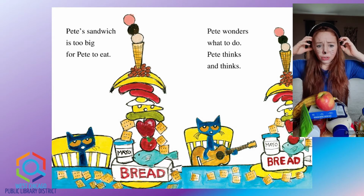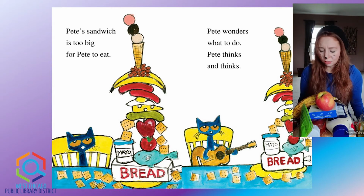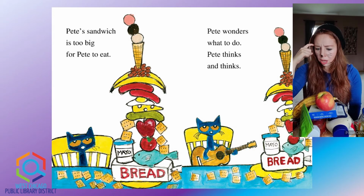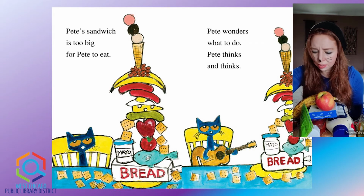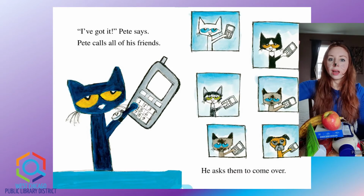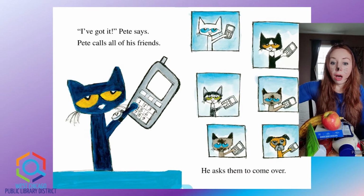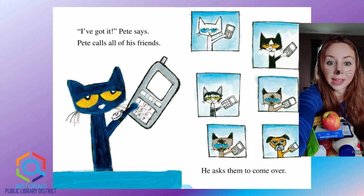Pete's sandwich is too big for Pete to eat. Pete wonders what to do. Pete thinks and thinks and thinks. I've got it, Pete says. So Pete calls all of his friends.